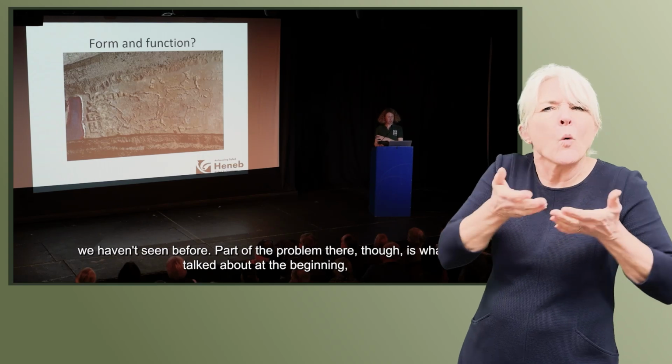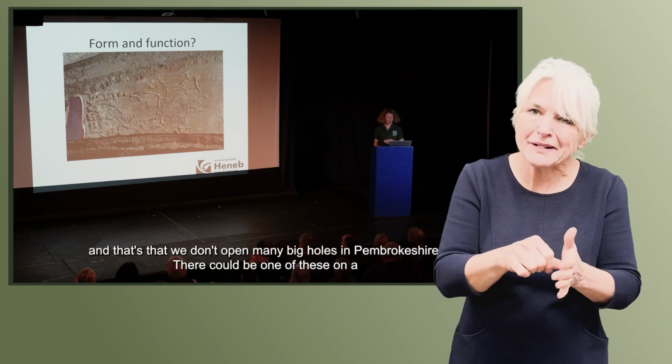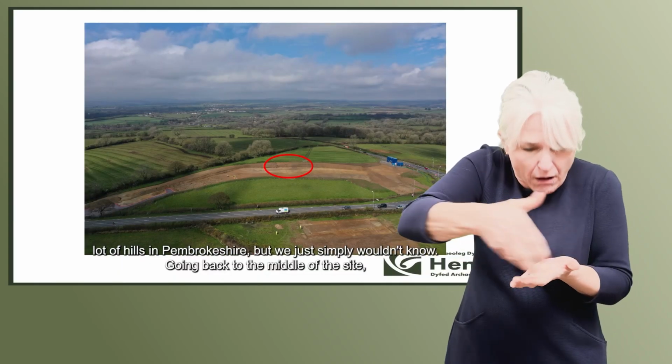Part of the problem there, though, is what I talked about at the beginning, and that's that we don't open many big holes in Pembrokeshire. There could be one of these on a lot of hills in Pembrokeshire, and we just simply wouldn't know.